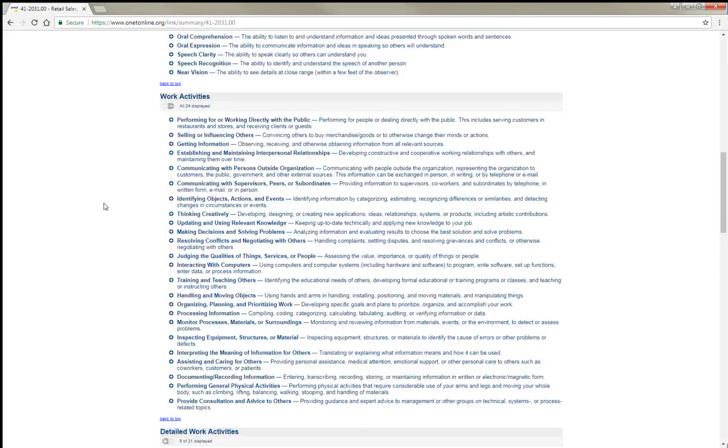So also things like thinking creatively. In this retail sales opportunity, did you perhaps come up with some ideas for selling or marketing some of the products? Because again, you can see the value for this across different roles. Looking at these will give you ideas on what you can include in your resume, especially selecting those things that are relevant for the job that you want to apply for.